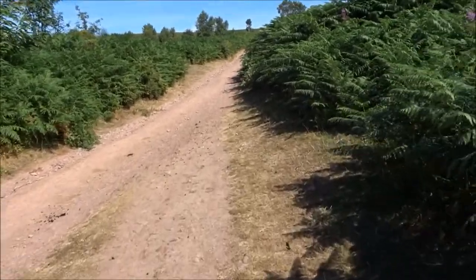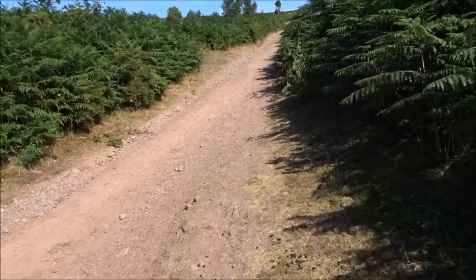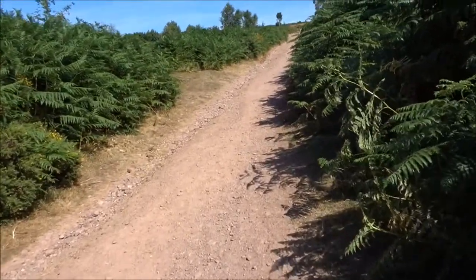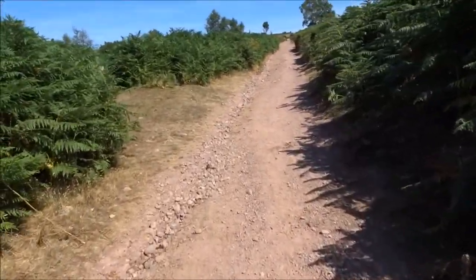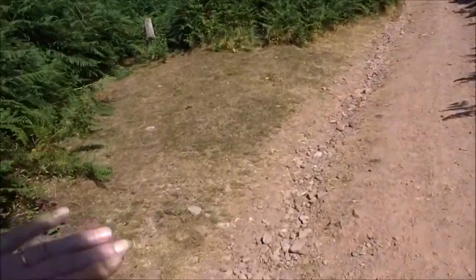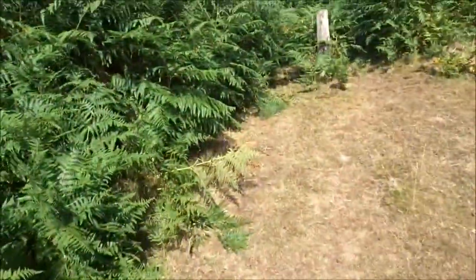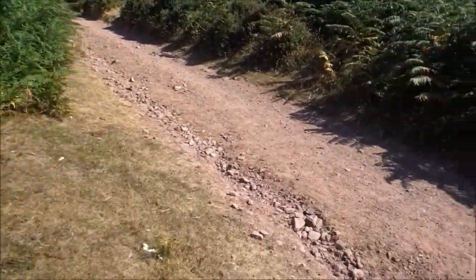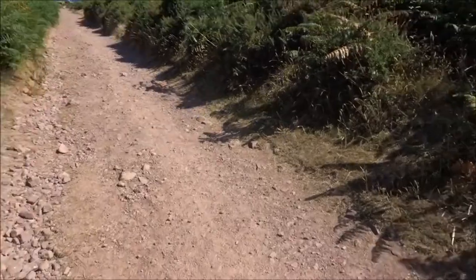It's really hot, by the way. I've got a whole bottle of water left. Plenty of water in the van. And I'm going to have a herbal tea and a bit of cake when I get back. And I've still got my cheese and tomato. See, in the winter, when all this has died back, you'll find other little routes that you can nip through. But you've got to wait for the winter for that.